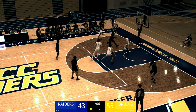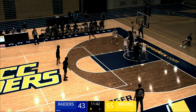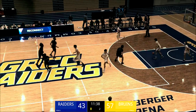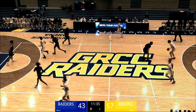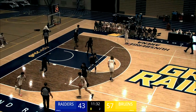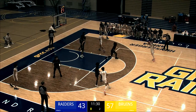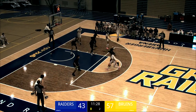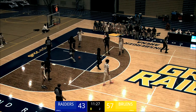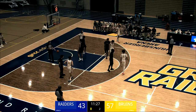D is really heating up. Shot up, it's no good. The tap back is good though. Kamarian Tucker kept battling, and he extends the Bruins lead now to 57-43. It was down to six. And we're going to have a hold. Foul up top. That's going to be whistled on Tucker.